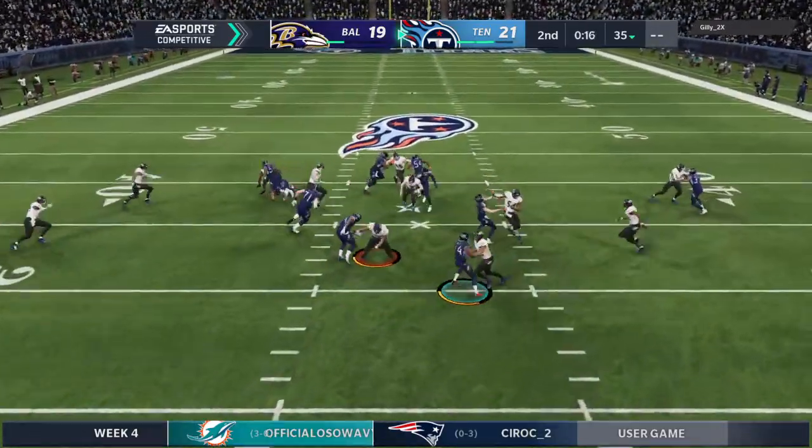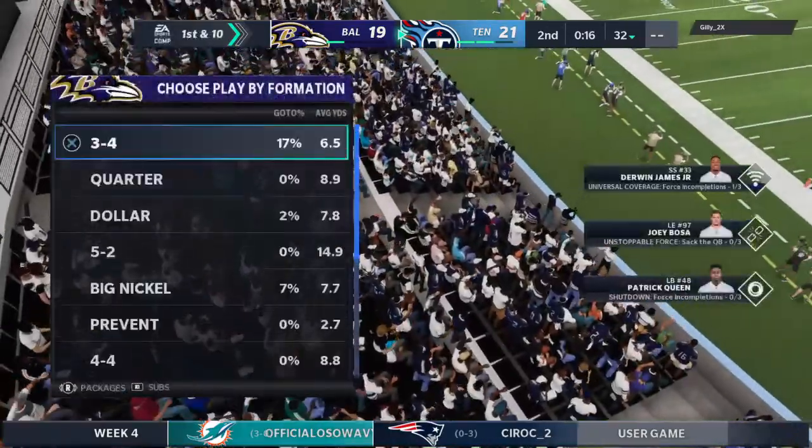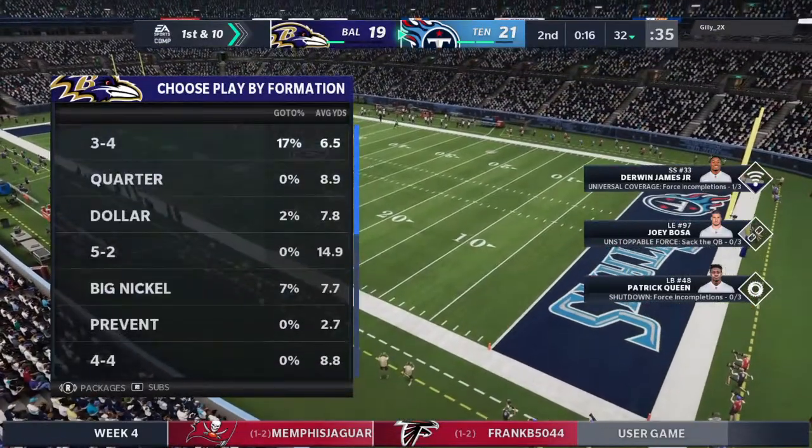Taken from about the 12. A good-looking return set up here. The Titans take over 1st and 10 at their own 32-yard line.